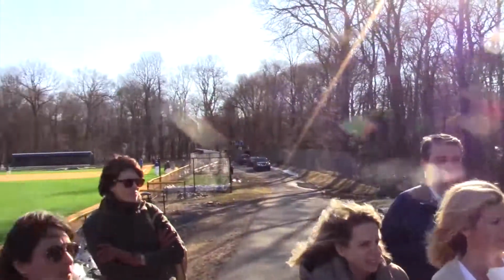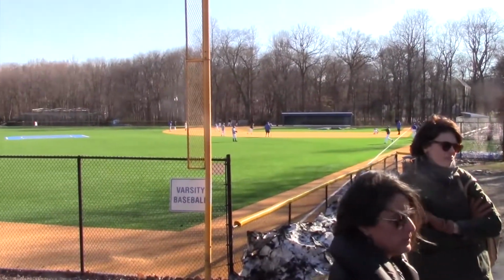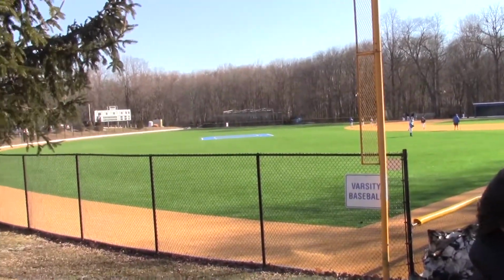Okay, so the original baseball field was a parent donation, and it was installed about 11 years ago. The useful life of that type of turf was 8 to 10 years. We got 10 years out of it, and planned a capital project to put in a new field. This is pretty much state of the art. It's multi-purpose. It's called the Cool Play. It's similar to the Stadium East and the contest stadium and the two fields up in the old one.